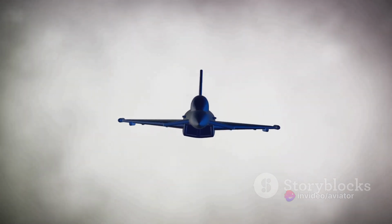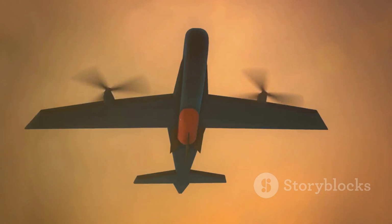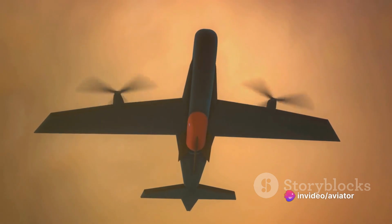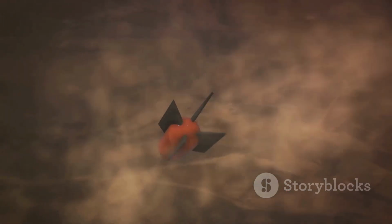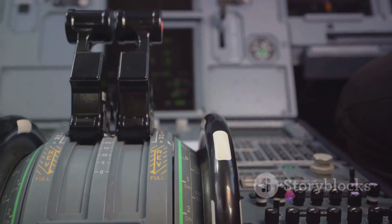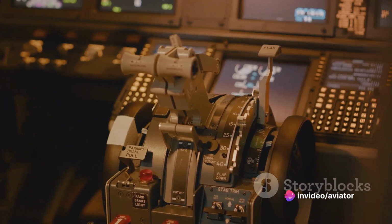Sharp angles and flat surfaces can disrupt the smooth flow of air over the aircraft, creating turbulence and increasing drag. This can make the aircraft less efficient, as it requires more energy to overcome the drag and maintain flight. It can also affect the aircraft's stability and control, making it harder to maneuver. So, how do stealth aircraft overcome these aerodynamic challenges? The answer lies in advanced flight control systems.